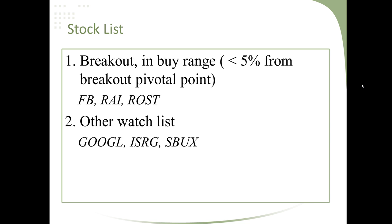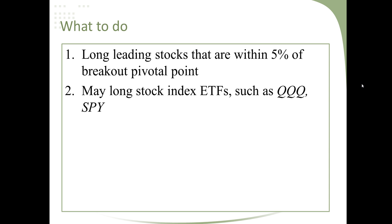Anyhow, those are the stocks I'm watching right now. What to do in this market? In this market, definitely we should not short. We can go long on the leading stocks that are within 5% of the breakout pivotal point, or we can go long the stock market through index ETFs, such as QQQ, an ETF for the NASDAQ, and SPY, an ETF for the S&P 500. But just bear in mind the resistance. If NASDAQ hits 4,700 or 4,800, it will run into resistance. So keep that in mind.